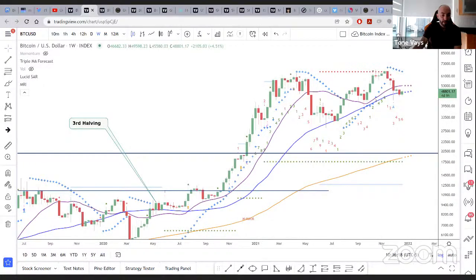All right, let's go to the chart and see where we are. All right, here's the weekly chart. The weekly chart is getting a little bit better. We are trying to fight back and recapture a critical moving average. People are mentioning divergence in the comments. We'll take a look at that.